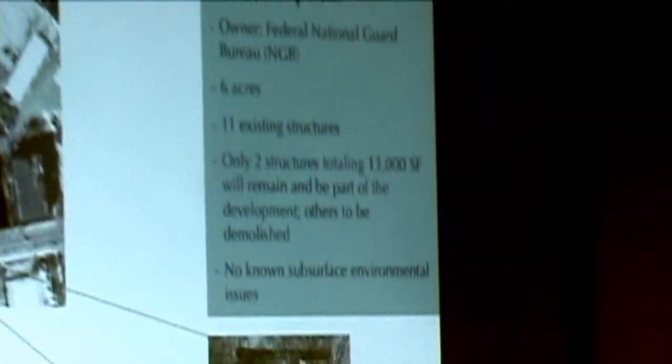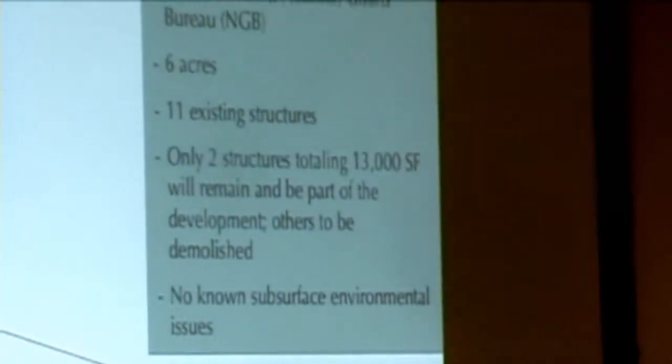As we stand today, there are no known subsurface environmental conditions on the site. Obviously, there's some asbestos in the buildings and lead paint, we can assume. Other than that, there are no known significant issues there. Just to emphasize again, this 6 acres is still owned by the federal government and was not transferred as part of the purchase by the city in 1966.